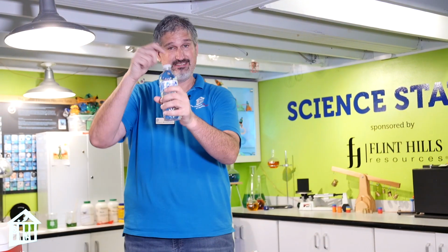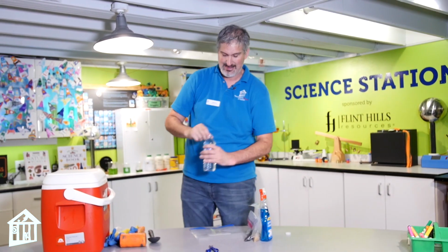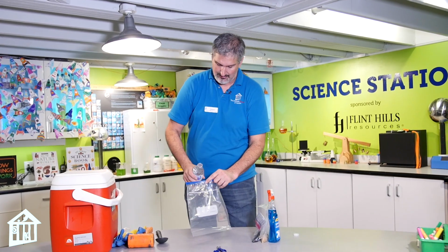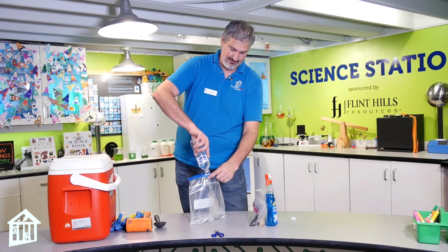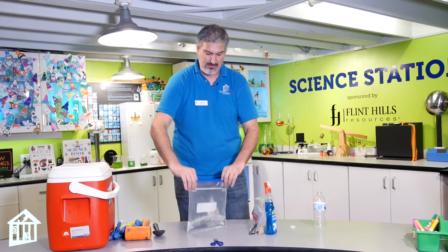I'm going to open up this bag and I'm going to take some water. This is 16 ounces. This is the great thing about comets. Some are bigger, some are smaller, so you can make the comet what size you want to make it. But you're going to have to adjust everything else I do when you do that. So I'm going to go ahead and pour that water inside, all 16 ounces. There we go. And there we have the beginning.